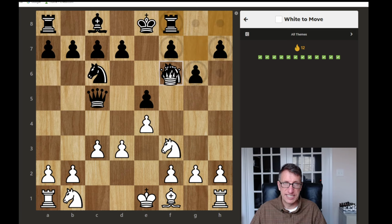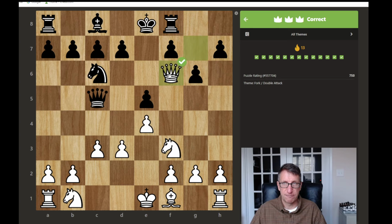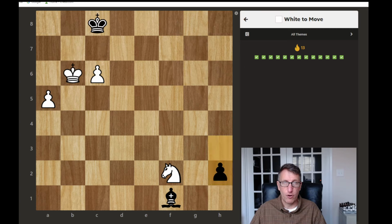Okay, they made it easy for us. We just take the knight and go ahead in material. All right, on to the next problem. A pawn is pushing forward, getting ready to promote here. And what do we want to do? Well, our knight has to keep an eye on that promotion square. You know, if this bishop comes up here, the pawn could push through.